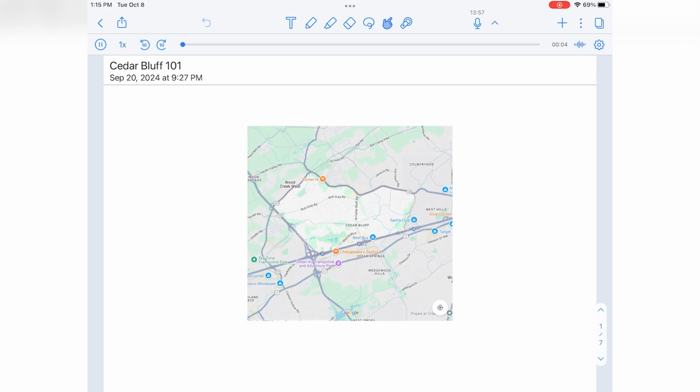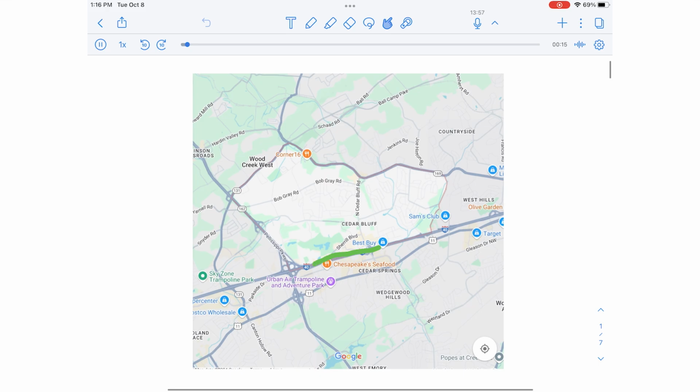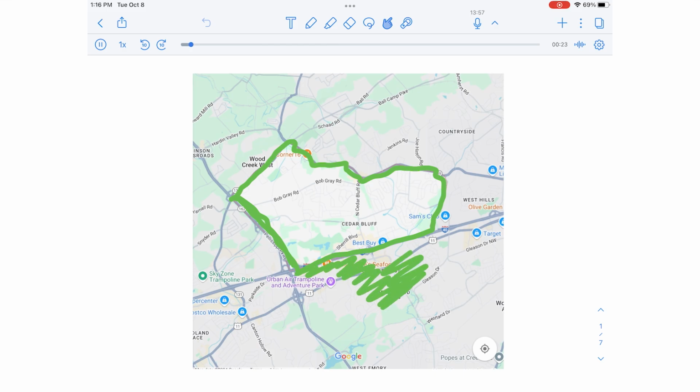All right, so this is Cedar Bluff 101. If you go to Google right now, it's going to tell you that this is Cedar Bluff, above 40, and I actually disagree with that for several reasons. Because this part all down here, I also consider this Cedar Bluff, and I've been in Knoxville more than Google has. So I just want to point that out to you. This is what Google is going to say, but I actually beg to differ.